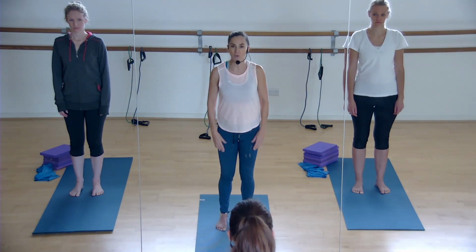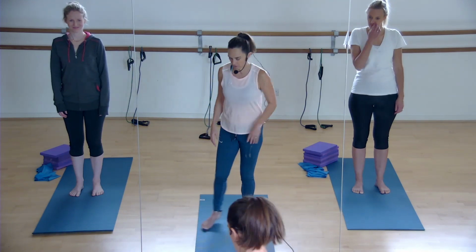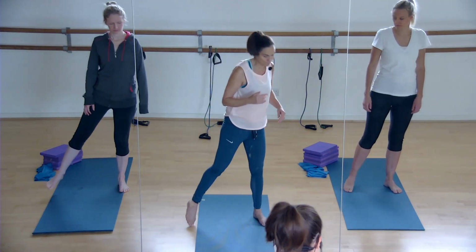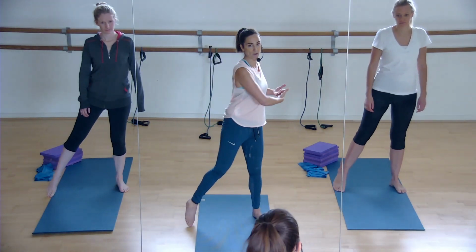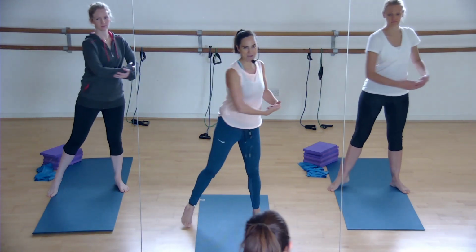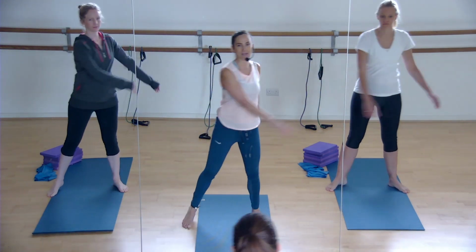Okay, so what we're going to do now is move, because we've been standing still for far too long. So just take your feet a bit wider and just rock from one foot to the other. And imagine you're holding a baby in your arms. We did this the other day, didn't we? So you're just rocking a baby in your arms, but you can let your arms go because your baby is inside your tummy.